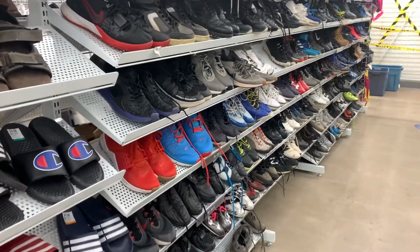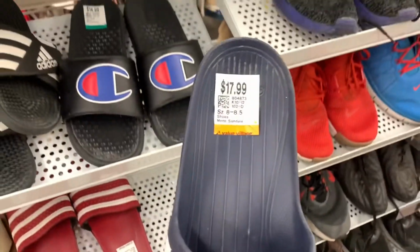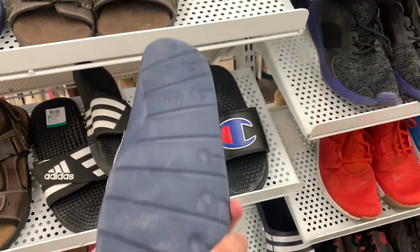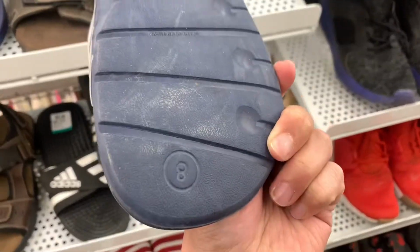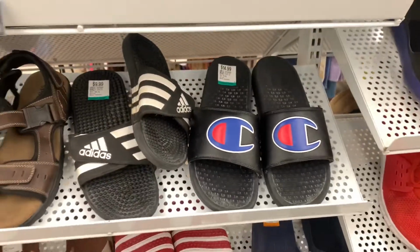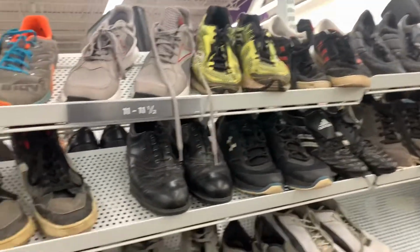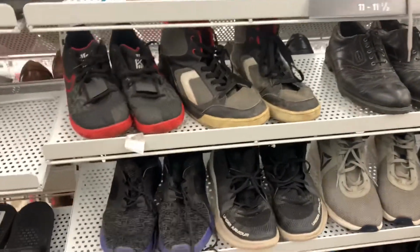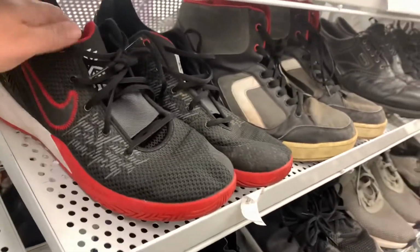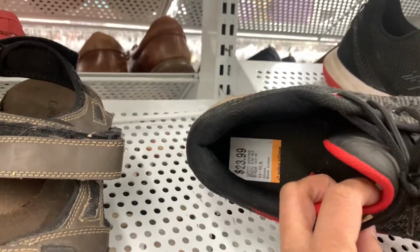They also sell branded shoes. Look at this one, sandals. Adidas for $17.99. It still looks new. Look, size 8. Awesome. Everything here is used. When you're lucky, you can find slightly used shoes or even brand new sometimes. Look at this, Kyrie, for $24.